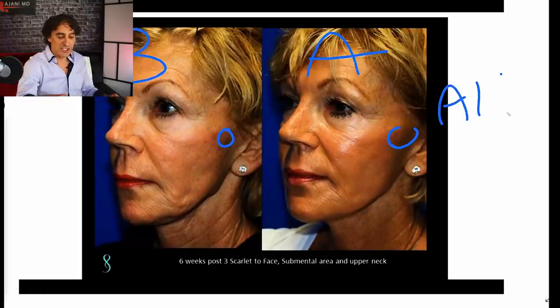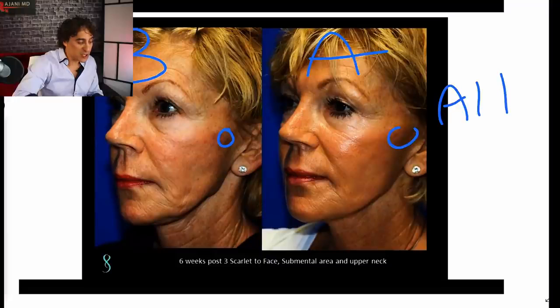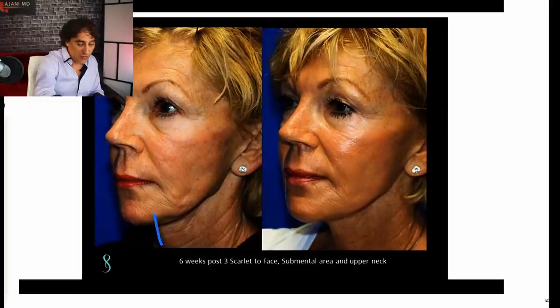You can do resurfacing with this, you can do peels with it, but an amazing result for something that can be used on all skin types with minimal downtime. Patients can go about their normal lives. Look at the fine lines here, and look at the fine lines here.